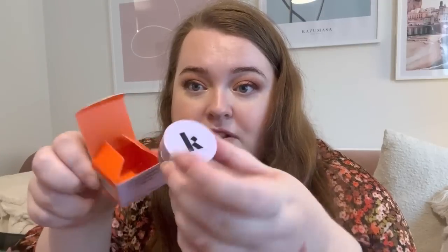This is their eye pots that Lauren May Beauty wears, and yeah, just had to pick one up. They weren't exactly cheap, so I only bought one, but I love the packaging as well, just really cute. And I got the kind of pinky color.